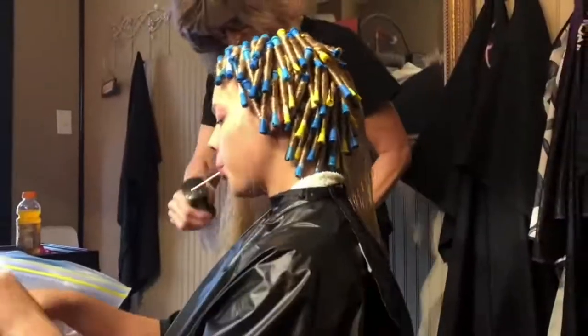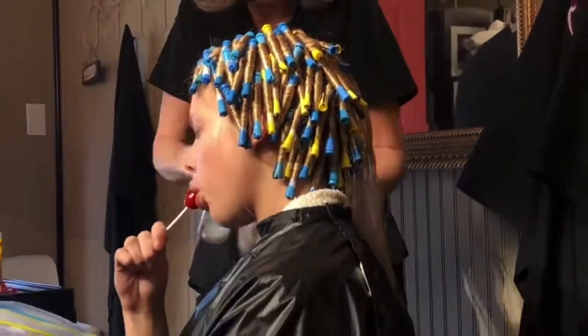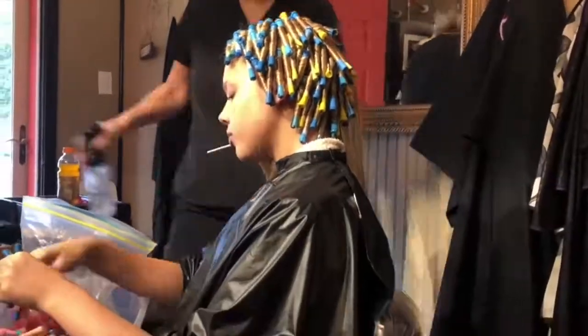So we are doing miniature sections and we are doing vertical curls, which is gonna make it even extra corkscrew. They're gonna be like this when you unravel them. They're not gonna be wavy, they're gonna be like this. And this girl has a million of them in her hair. She can wrap a damn rod. That is not the easiest thing to do, especially with hair this long. Ooh, you can tell she got those things tight in there. I see you. That's about the only good thing going on right now.